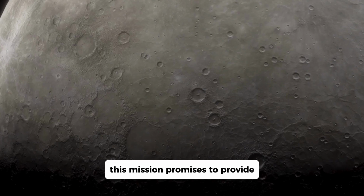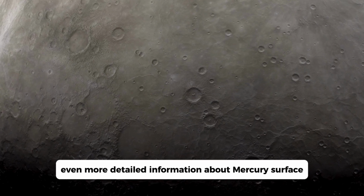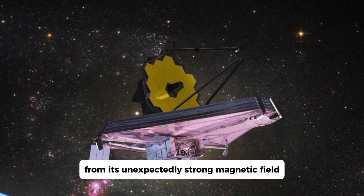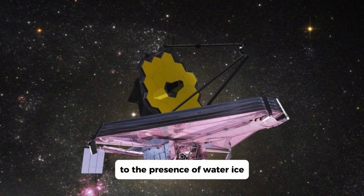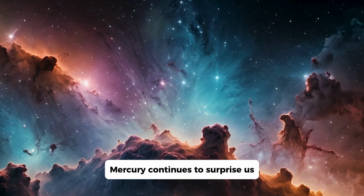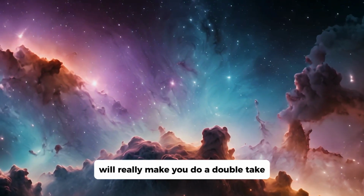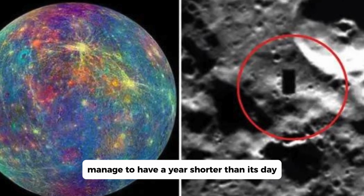This mission promises to provide even more detailed information about Mercury's surface, including its chemical composition and geological history. From its unexpectedly strong magnetic field to the presence of water ice, Mercury continues to surprise us. But what we're about to explore next will really make you do a double take. How does a planet so close to the Sun manage to have a year shorter than its day?